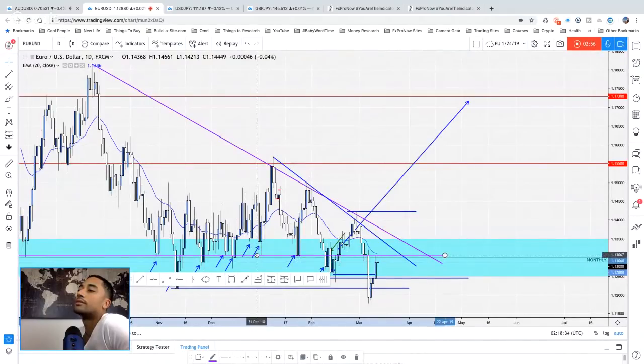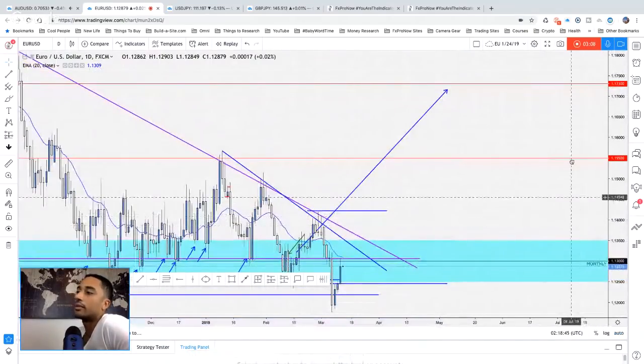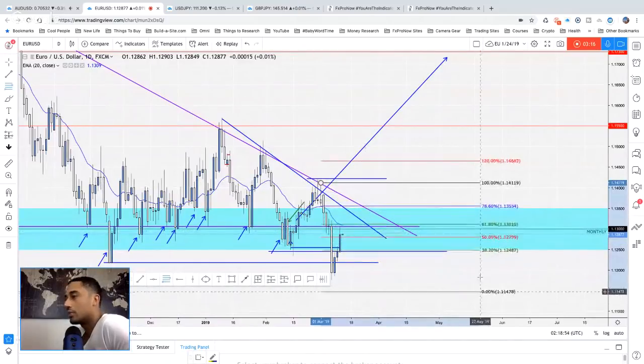I guess so. Yeah, I'm gonna see this as testing this EMA right here, and then a continuation. I'm not gonna fight it. I'm not going to stick to the analysis that I've had for a while just because of my ego. That's stupid. I'm just gonna put point A, point B.